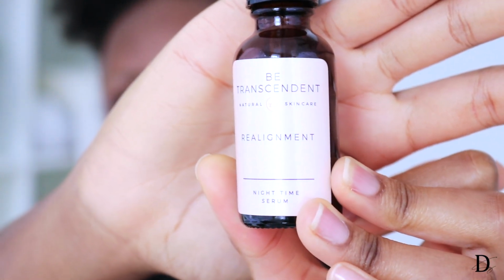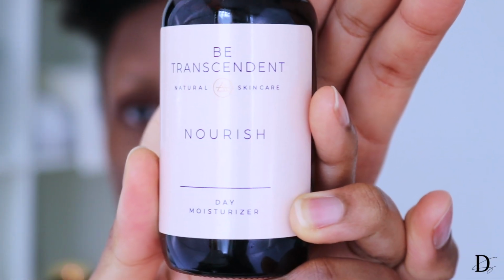I kind of switch off every other day, but I also got this Be Transcendent Realignment Serum. This has been in my routine for, I want to say, about a month now, and it has been great to me. I just love how gentle the Be Transcendent products have been for me and how moisturizing. When I say moisturizing, they know a little something about moisture, okay? I will actually be using the Be Transcendent Nourish Day Moisturizer. It says day moisturizer, but I use it at night too. Shh, we don't gotta let nobody else know.